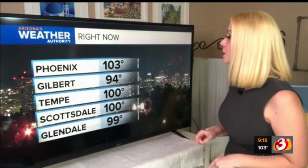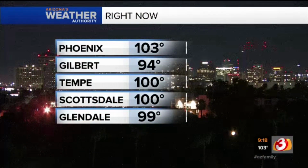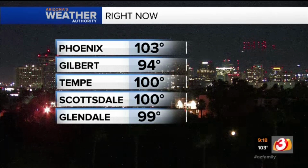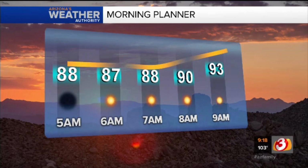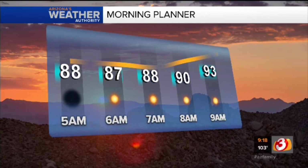So when it comes to our heat this week, we're still going to remain well above where we should be this time of year. When it comes to the storms, we're dry, even up in our mountains. Let's talk about temperatures that we have outside right now. 103 in downtown Phoenix. We've got a few spots in the 90s like Gilbert and Glendale, and then we're right at that 100-degree mark for Tempe and for Scottsdale. So as we begin to head into tomorrow morning, temperatures should drop into the 80s. We are going to see probably about 88 degrees, 87 degrees around the valley for our overnight lows. And we'll jump into those 90s by 8 a.m. And then we should be in the triple digits by about 10 o'clock in the morning.